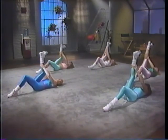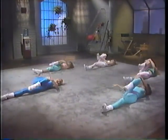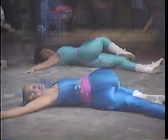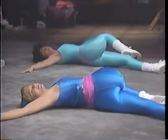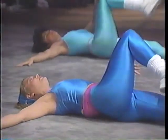And then bend the knee into the chest. Extend the legs straight out. Drop the knee over the side. And head turns opposite direction. And rotate back. Place that foot on the floor.